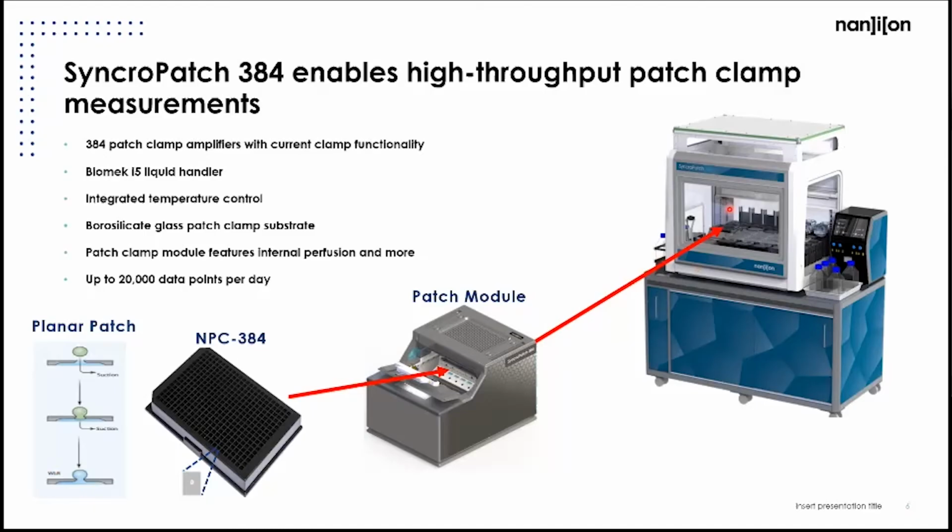But it has 384 individual patch clamp amplifiers with current clamp capability. The i5 liquid handler is a really advanced liquid handler that allows us to do a lot of different things, including ligand-gated ion channel work. The new SyncroPatch has integrated temperature control. The chip itself maintains the gold standard borosilicate glass patch substrate.